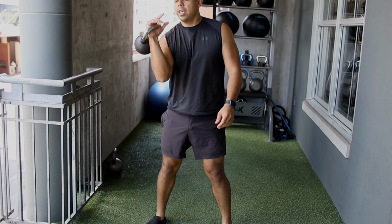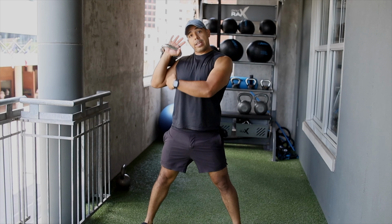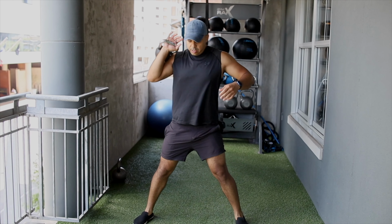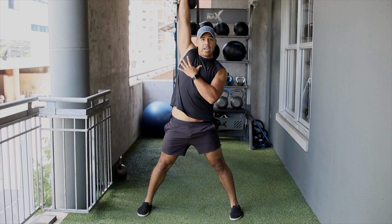I'll come over here and I'm gonna show you how to do a kettlebell windmill, focusing for me on my right QL, because it's the one I wanna think about. So toes forward, wide stance, I punch this weight overhead.